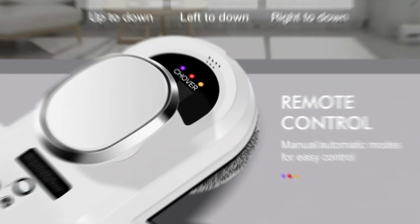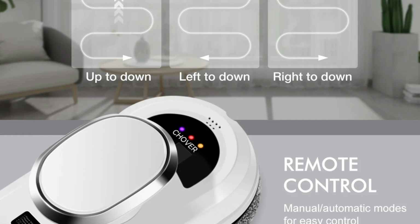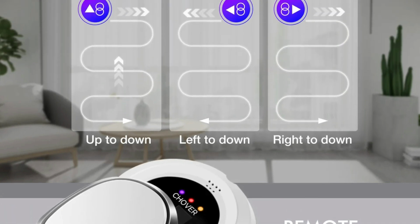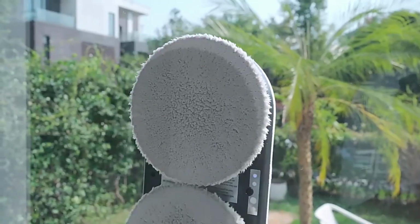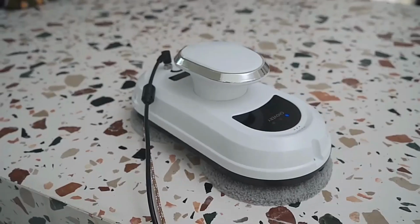This feature ensures that the device stays attached to the window for safety until power is restored. Remote control. The device can be operated easily via a remote control, allowing users to manage its functions without manual intervention. Compact size. Measuring 300 x 150 x 120 millimeters, the CHOVERY window cleaner is compact and easy to store when not in use.